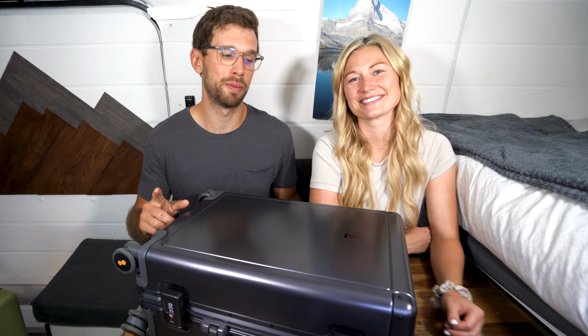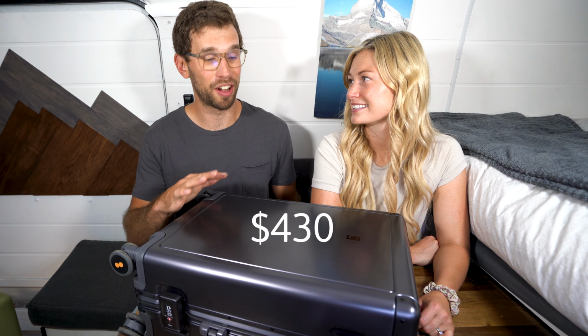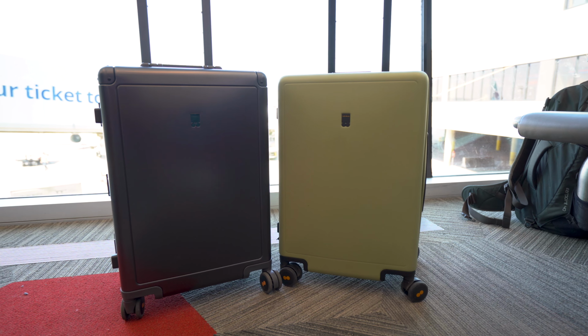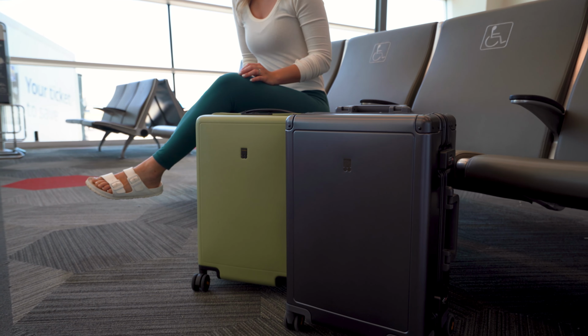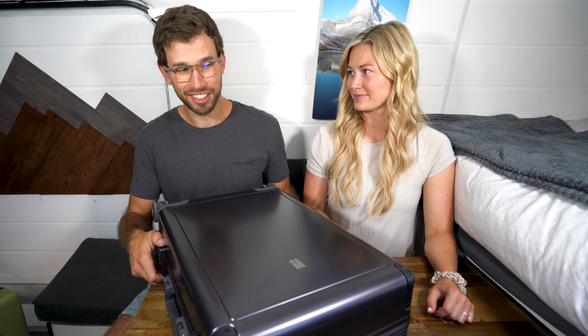This suitcase comes with a price tag of $430, which is really high when it comes to buying suitcases, but this is going to last you a lifetime. I have no doubts about it, and Level 8 has also backed it up with a lifetime warranty. Very impressive. So this is kind of one and done. You don't have to worry about purchasing another one ever. Let's take a look inside.